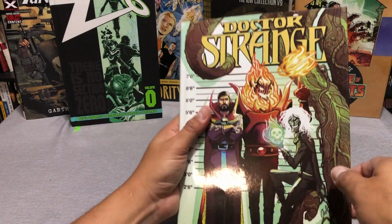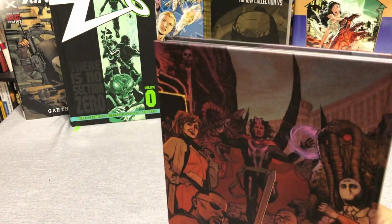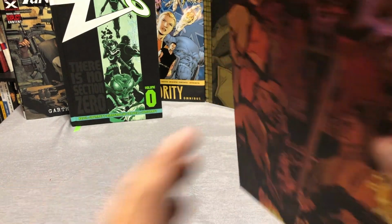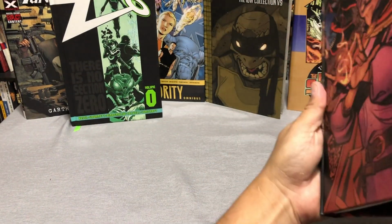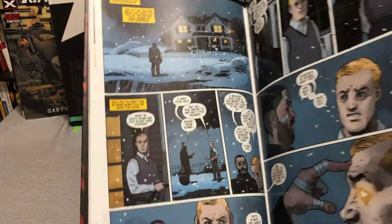All right, next up we have Donny Cates' deluxe hardcover from Marvel. This is his run on Doctor Strange. And this collects issues 381 through 390 of Doctor Strange, as well as the Damnation 1 through 4 miniseries.